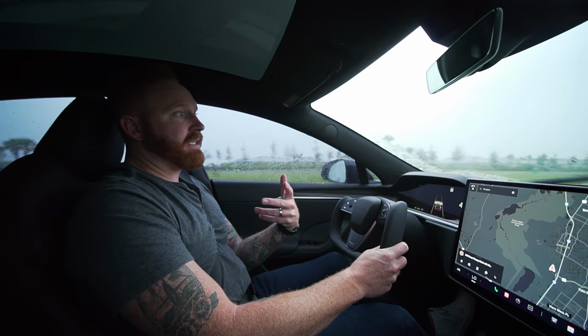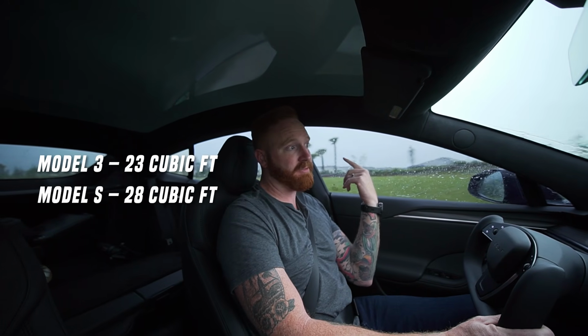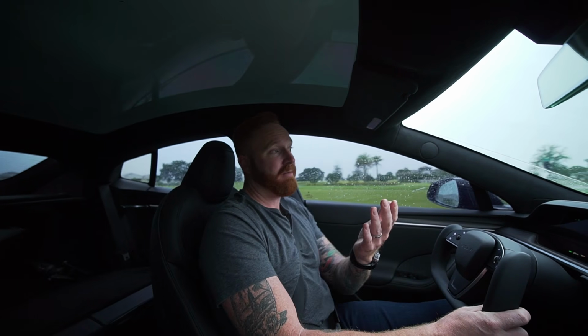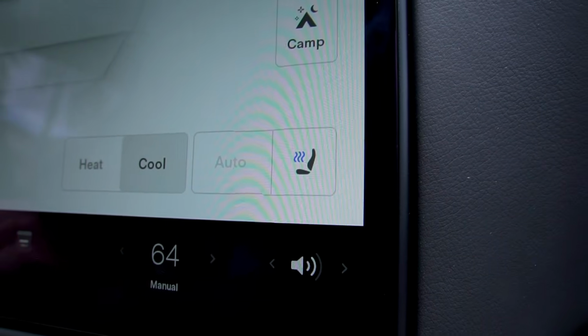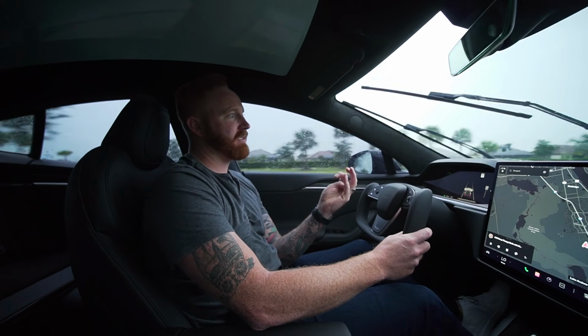Now, when I was looking at the Model 3 versus the Model S, the Model 3 was just a little bit too small for me, and the trunk here is far superior in terms of size than the Model 3. Something that the Model 3 does not have that the Model S does is cooled seats, and in Florida, I feel like it's necessary. You have to have that, otherwise you just get butt sweat all the time, and who wants a realtor with swamp ass?